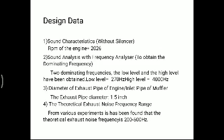And also we will be obtaining a dominating frequency from this frequency analyzer. Two dominating frequencies, the low level and the high level, have been obtained: a low level around 270 Hz and a high level up to 4000 Hz. The diameter of the exhaust pipe of the engine, or inlet pipe of the muffler, is around 1.5 inches. And we have the theoretical exhaust noise frequency range. From various experiments, it has been found that the theoretical exhaust noise frequency is around 200 to 500 Hz.